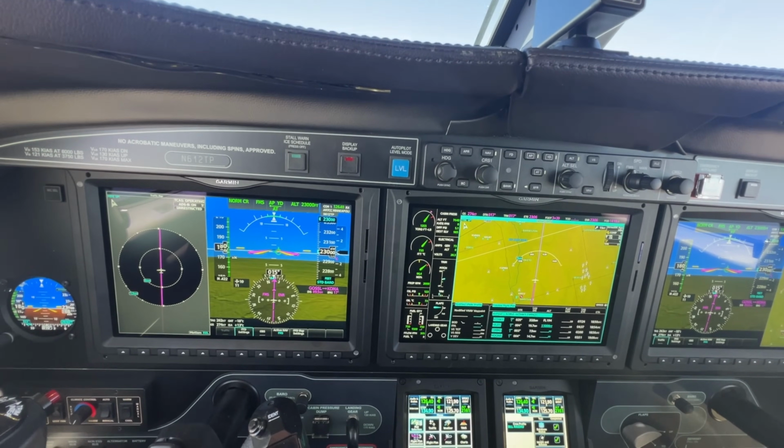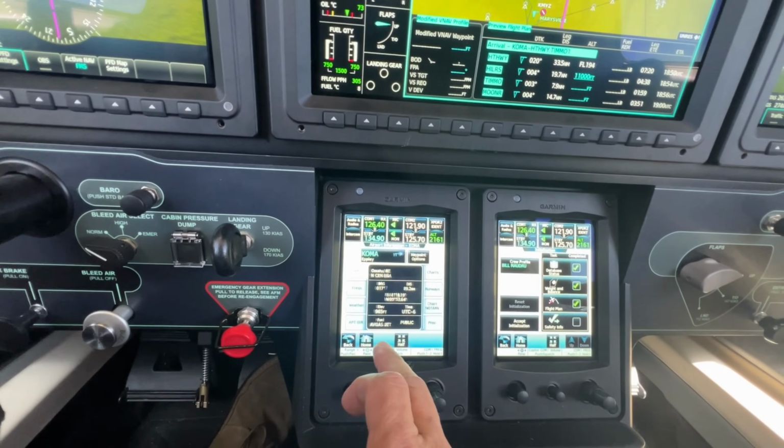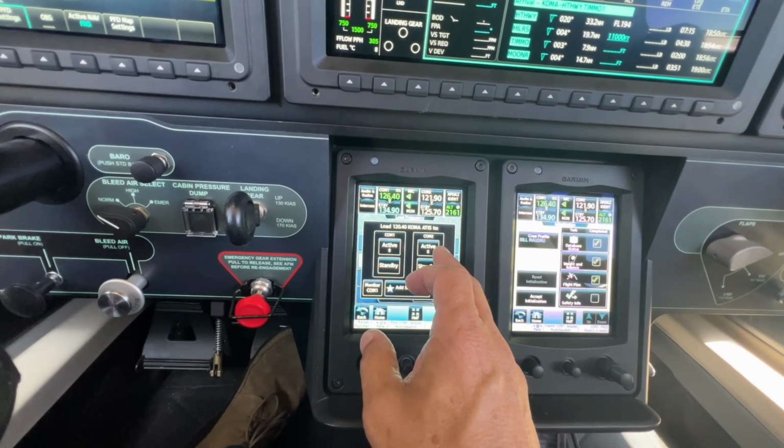Let's look at the ATIS. Let's look at the ATIS at Omaha frequencies. They only got one note in there for you.